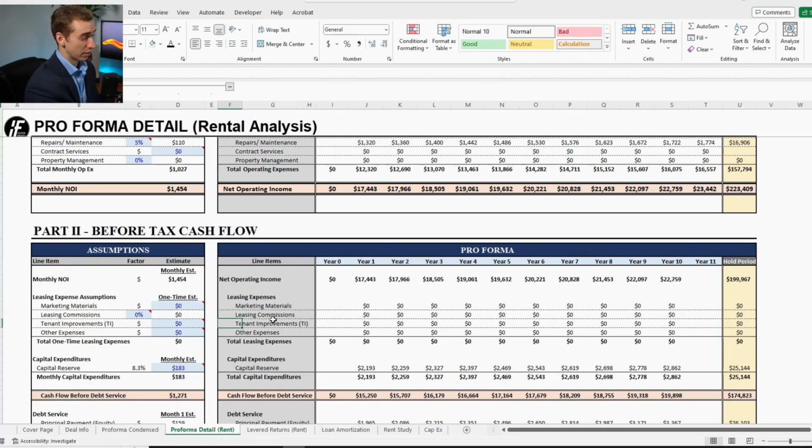You'll have tenant improvements in a commercial setting, and you may have any other expenses such as legal docs, administrative, that sort of thing to draft documents, anything to get the tenant into the space. That is called a one-off expense, and I would call that leasing, anything that has to do with leasing the property, all right?